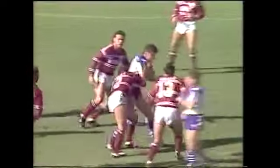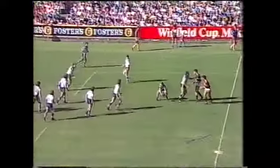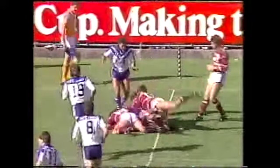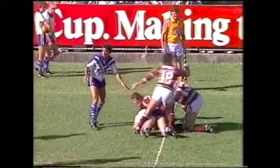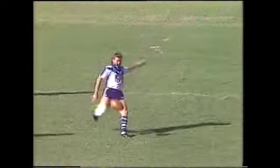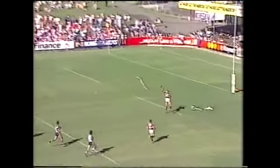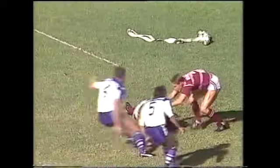Bugden fires it out to Jarvis. Big knee action. Gets him up as high as the Harbour Bridge. Potter, one of the very much informed players. Tunks, who's famous for being able to get that ball away one-handed. Reverse or forward to Lamb. There was a continuation of the tackle, and Gibbs has backed into him. There was a knock on there.